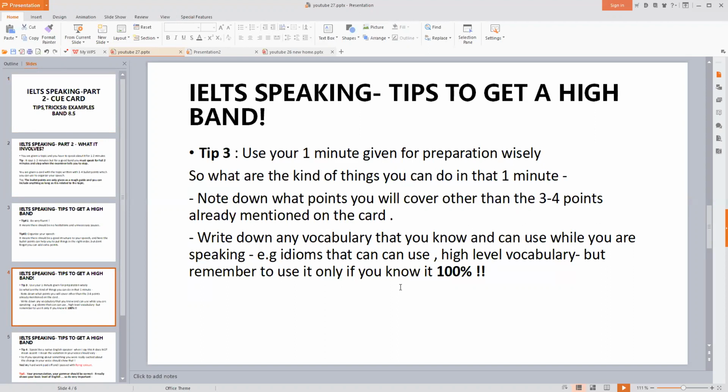Also, whatever topic you're given, you should note down any vocabulary that you're going to use while you're speaking about the topic. So let's say you know some good idioms that are related to that topic and you can use them, or you know some very good vocabulary. Well, I've written high level vocabulary. What I mean is really good, uncommon words, okay, that they won't expect a non-native speaker to speak, okay? So that is what is high level vocabulary, but be very careful, guys.